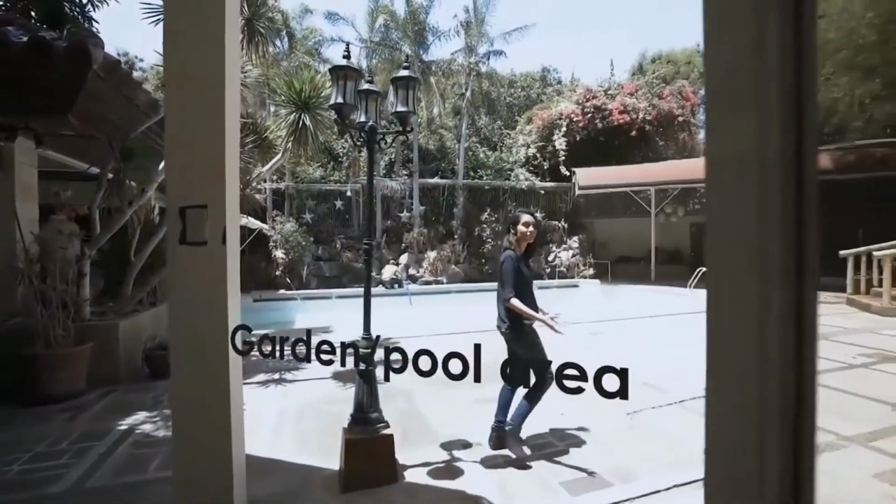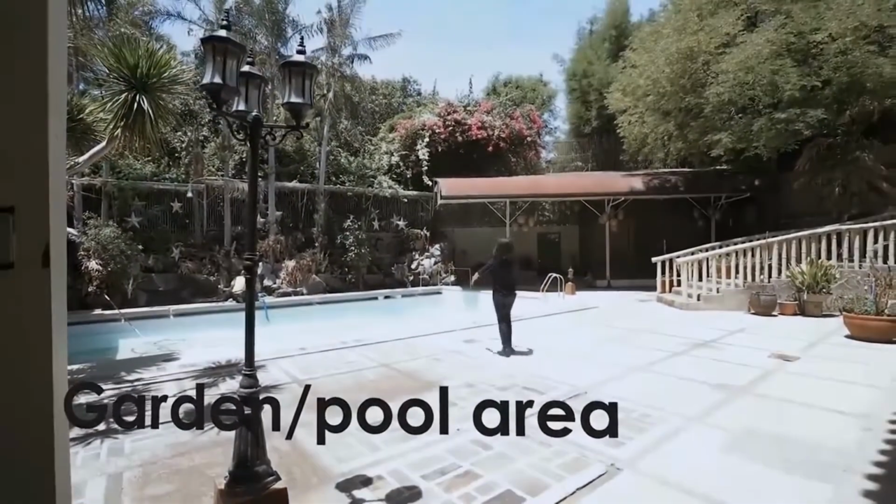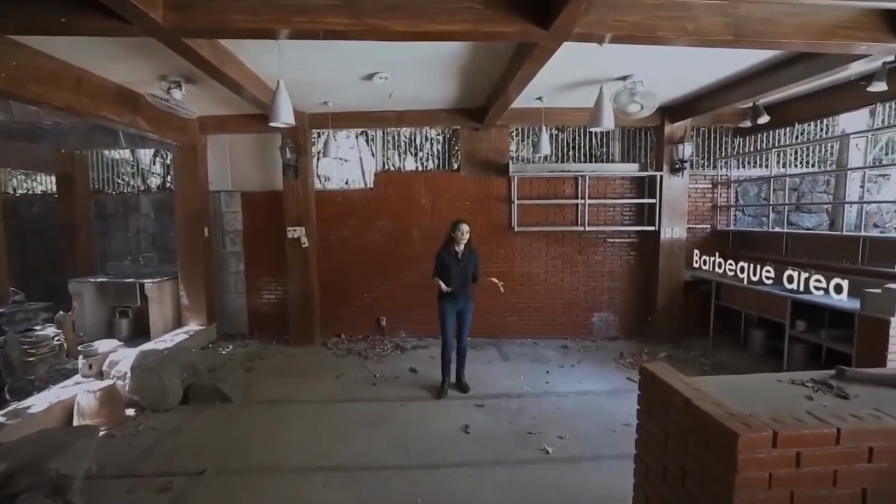Slash your pool area, so it's really nice and sunny. You have all of this space for entertaining your guests. So actually, this is the entrance to your pool. You have stairs going down, lots of sitting space, and a pool without a barbecue area.